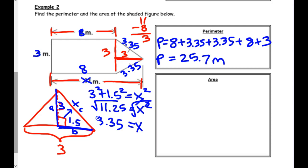Okay, now, we have 2 figures here, right? The figure on the left, I'm going to divide this by in a green line. On the left, we got a rectangle, right? Got 3 times 8. And then for the triangle, I got a base of 3 and a height of 3. So let's find our two areas, and then like we said, just add them up.